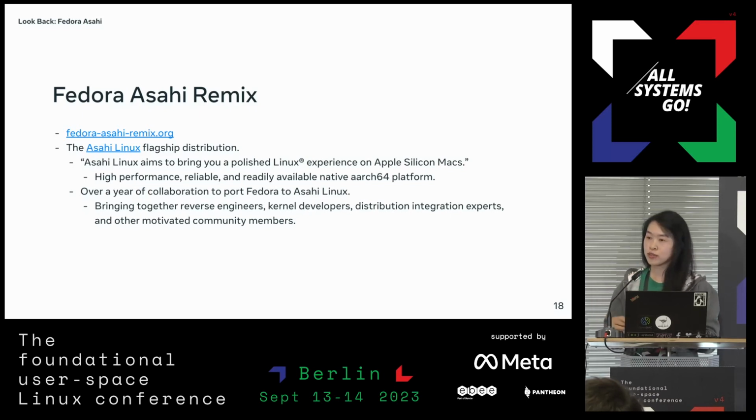The Fedora Asahi Remix is the flagship distribution for Asahi Linux. And this was over a year of collaboration between multiple open source projects and developers to get this into a state where anyone can use it. I think the beautiful part about this is that it brings together all kinds of people who are super motivated by a project to ship something great together, and make use of the talent that we have available.